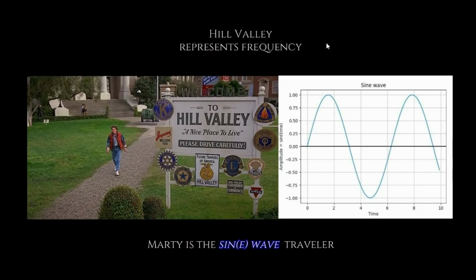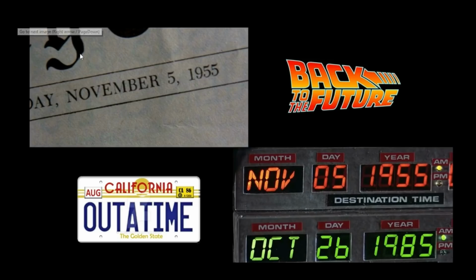But Back to the Future is set in Hill Valley, and I believe Hill Valley represents frequency on a sine wave. The peaks and valleys, or the hills and valleys on a sine wave, are the reference here to Hill Valley. And of course, one of the components of a sine wave is time. So Marty, our time traveler, could also be considered a sine wave traveler. And the first date that Marty travels back to is November 5th, 1955.